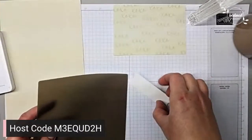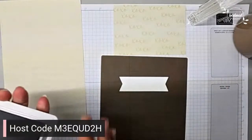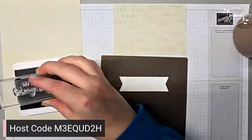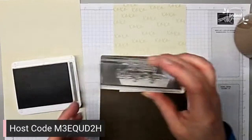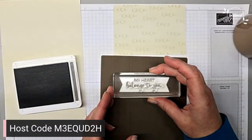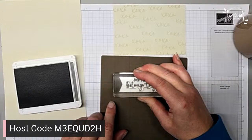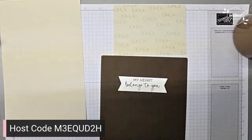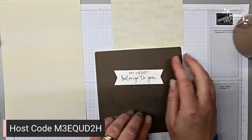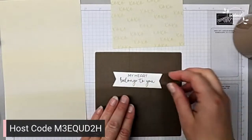Okay, on our banner, which is from Stylish Shapes, I've die cut this out of basic white. And I'm going to use Pebbled Path for the sentiment. And we're going to use My Heart Belongs to You. So again, this could be a Valentine's Day card. This could be an anniversary card. This could just be like, just because I love you card. I love sentiments like this. Okay, so we're going to stamp that in Pebbled Path. All right, fits perfectly onto that banner. When you're placing it, just make sure that you get your My Heart part close to the top dotted lines. That way you have room for your G and your Y to have their room on the label.